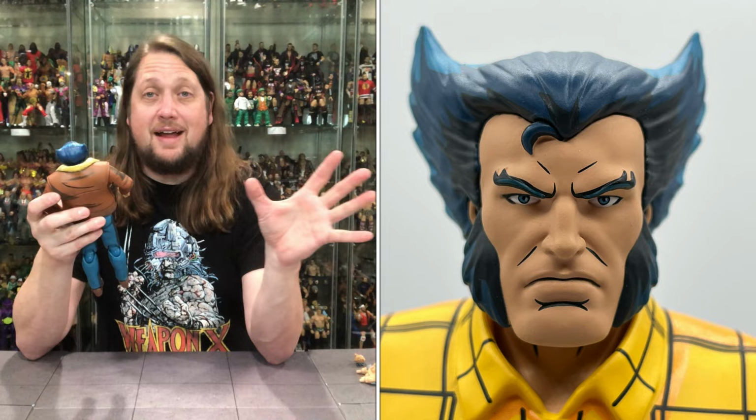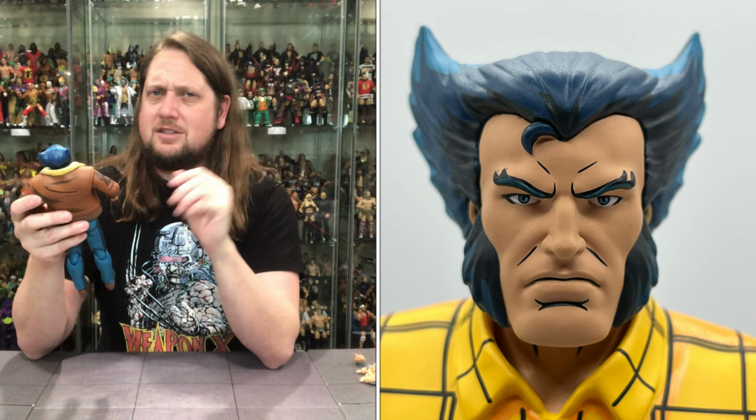There was a moment in time in my life around high school that I wore my hair like Wolverine. It was a lot of product every day to get it kind of up on the sides. Oh, it was a dangerous look. I don't know if I recommend it or not, but it does look good on Wolverine.